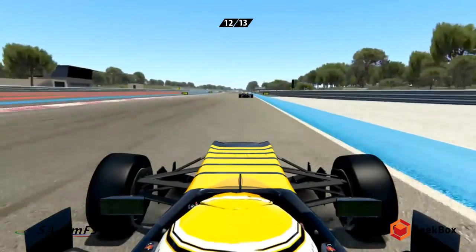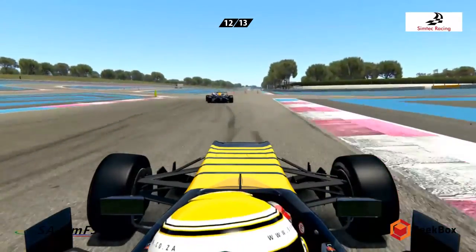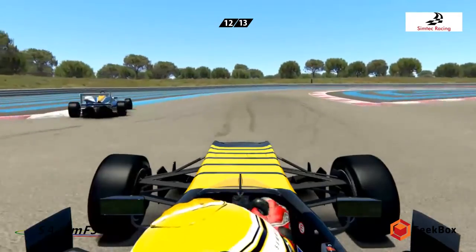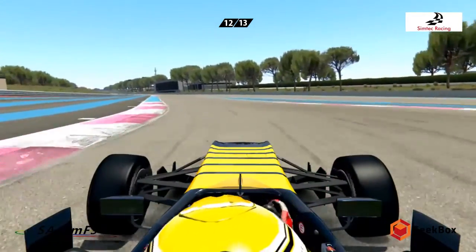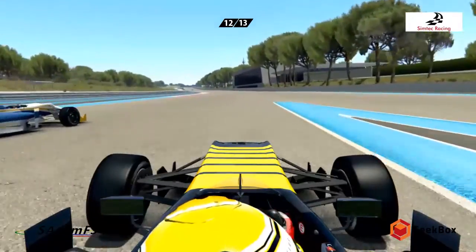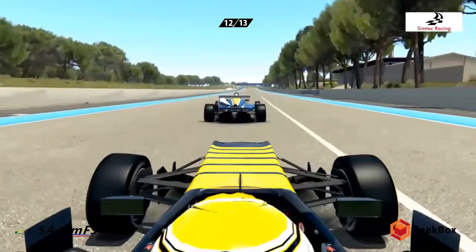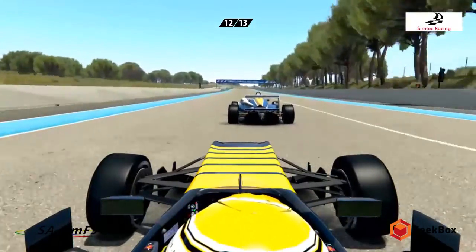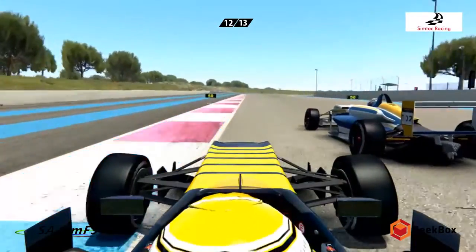Right on board with him now, down the Mistral Straight for the second last time. Oh, and James made an error. Up the inside goes Holden Jones. Oh, James holds his line. No, James is going to hold position for the time being. Holden Jones back into the slipstream of James.